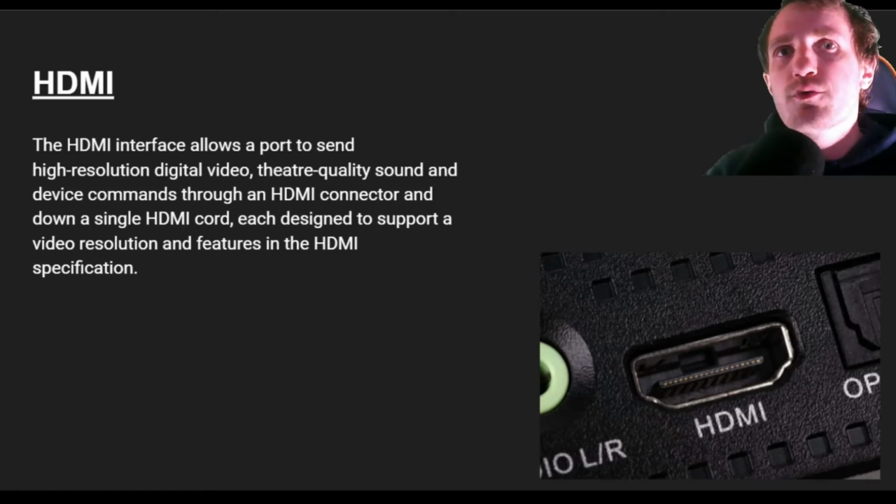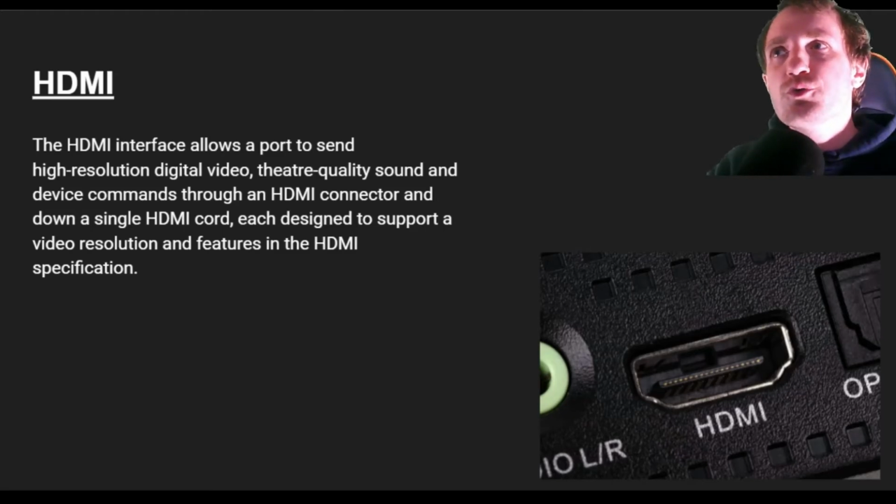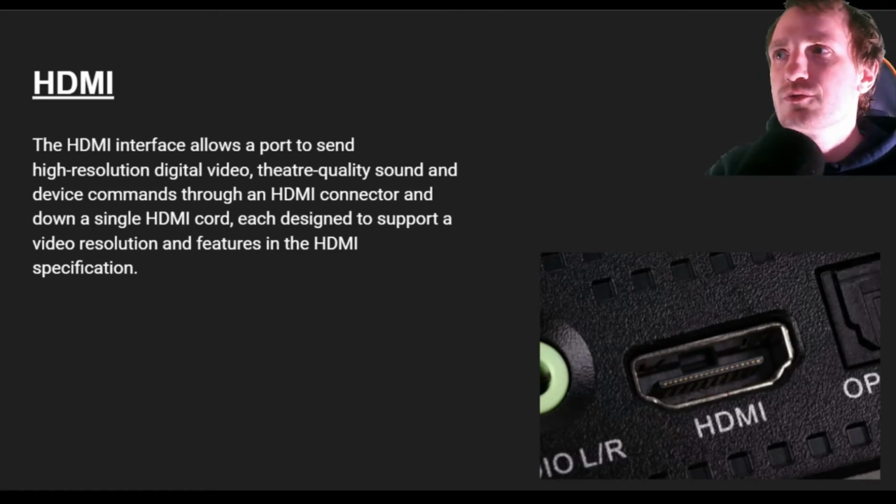HDMI. This is probably one of the more well-known ones, at least at the time of filming. This is pretty much what all TVs and monitors are using these days. The HDMI interface allows the port to send high resolution. That's what the HD is, high definition. Device commands go through an HDMI connector and it sends a signal through the HDMI cord, each designed to support a video resolution and feature in the HDMI specification. So we're going to get that high definition. And this is pretty much what most people are using these days, at least at the time of filming.